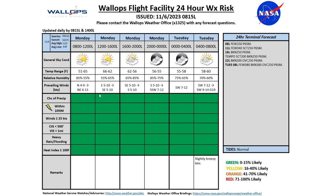Our winds today will be out of the northeast this morning, becoming easterly, and then finally southeasterly around 5 to 10 knots. So seeing some light winds in general today, and then seeing those winds increase out of the southwest by 8 local on Tuesday, southwest 9 to 14, gusting to 19 knots. VFR conditions the next 24 hours is going to see our increase of the cirrus cloudiness across the region during the overnight hours tonight. And our tides are currently running normal. Overall today, though, green chart across the board.